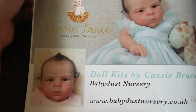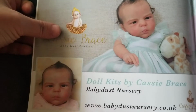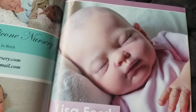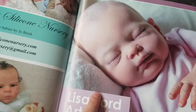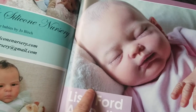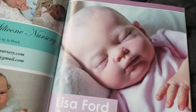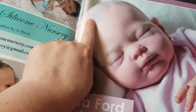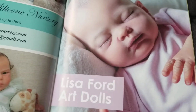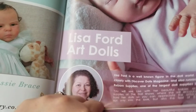Doll Kids by Cassie Brace. Wow. Okay, Cassie Brace. Doll Kids by Cassie Brace, Baby Dust Nursery. And then this one is My Vanessa. Oh boy, I cannot remember the name of the kit for the life of me right now. And I should have probably looked this up, but this is the kit that My Vanessa was made out of. It looks like the artist did some detail with the hair. Maybe it's just the coloring, but this one looks a little paler than mine. This one is done by Lisa Ford Art Dolls.